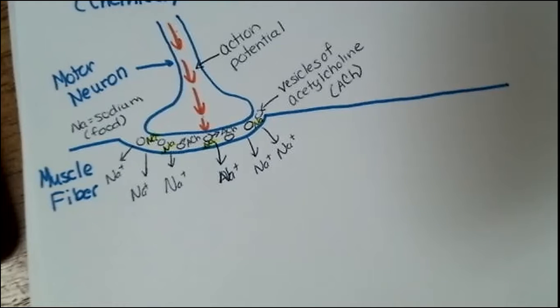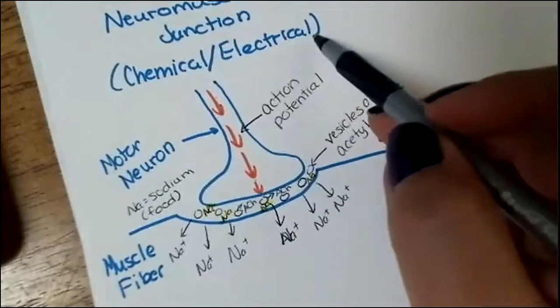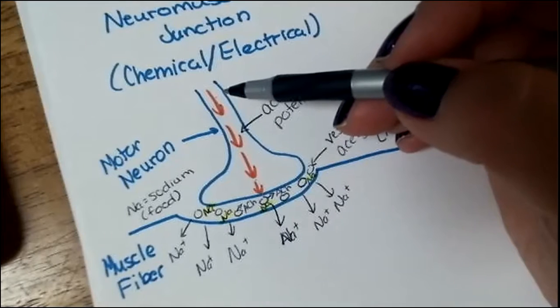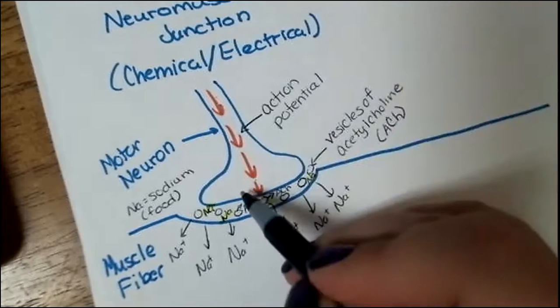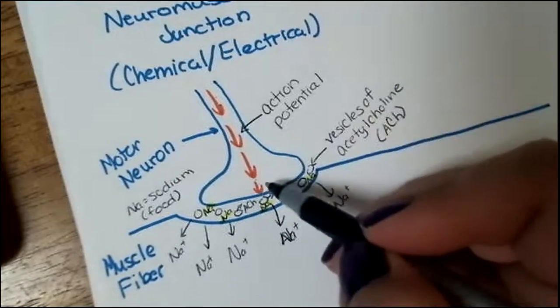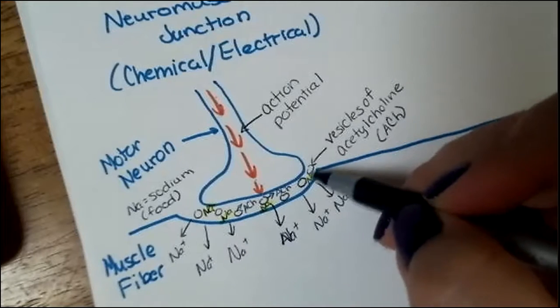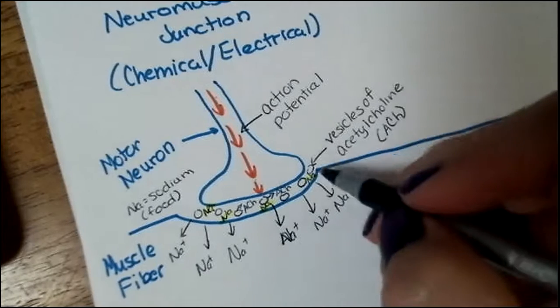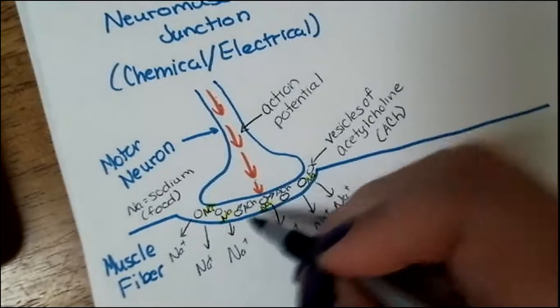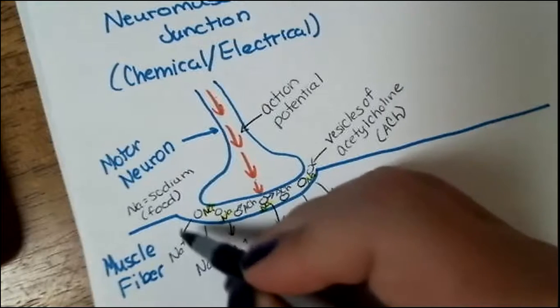Okay. So let's run through this section again, okay? This is the neuromuscular junction. It's chemical and it's electrical. So we touch the stove, it's hot, our brain tells us to move our hand, move our hand, move our hand. When the message or action potential reaches the bottom of the motor neuron, it triggers these little sacs or vesicles of acetylcholine to pop open. And the acetylcholine rushes out, grabs sodium, which we get from our food and drink, and pulls it into the muscle.